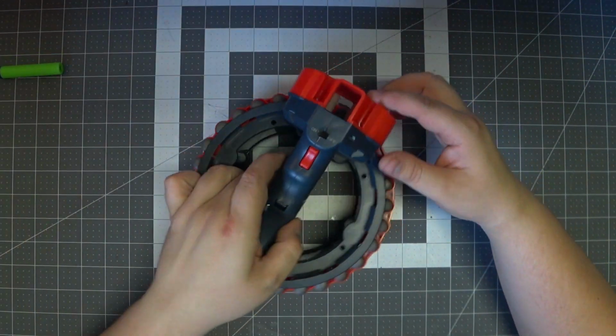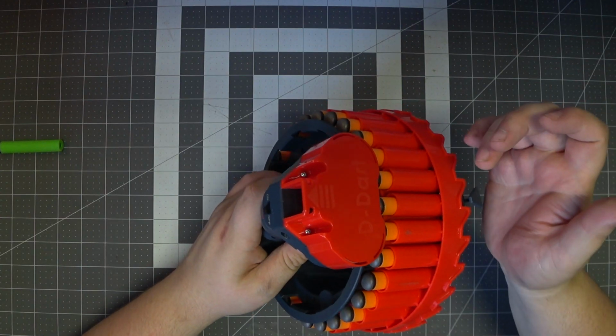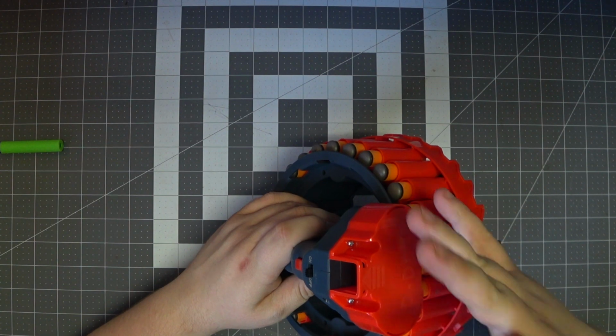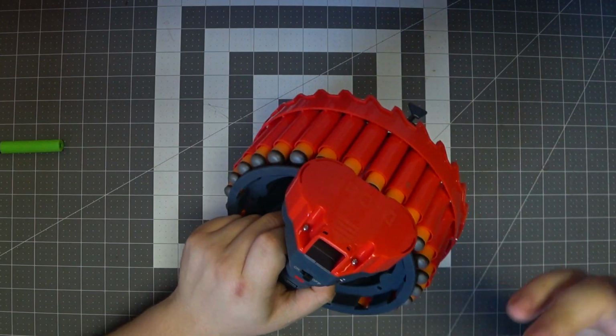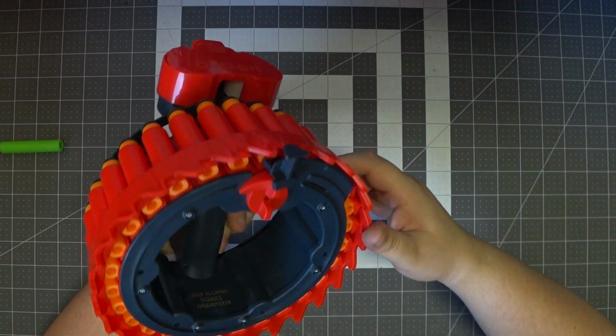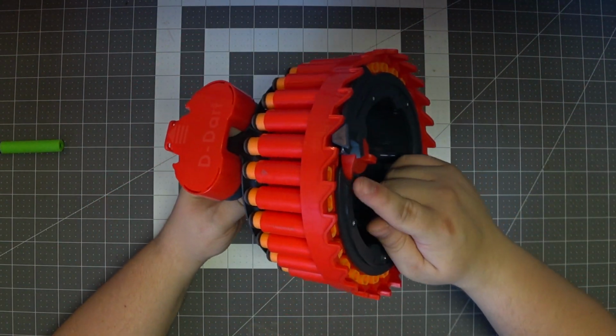So I have taken, you can undo 2 screws and pull this lid off. I don't know how to take the entire blaster apart yet. That seems like it'd be an ordeal, but it should be possible to print out something that fits different flywheel gaps and make it much better. And it does seem to use 130 motors, which is great for something like this. It does have an interesting firing mechanism though.